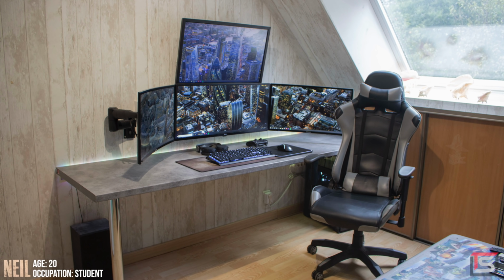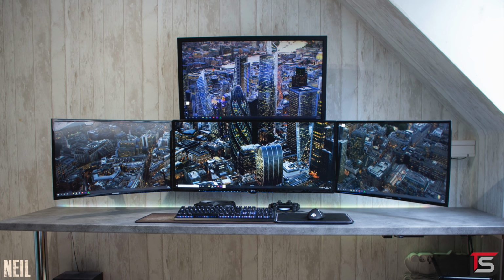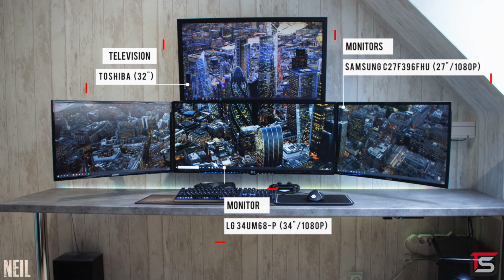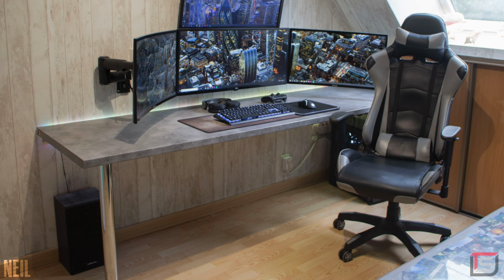Wrapping up the episode is Neil from France and his stunning minimalistic quad display setup that he uses for gaming and editing. He's rocking two 27-inch curved monitors from Samsung on the outer edge with an ultra-wide in the center and a 32-inch Toshiba TV up top. I don't know why, but I'm really digging his desk layout. He mounted it against the wall with only one leg as support.